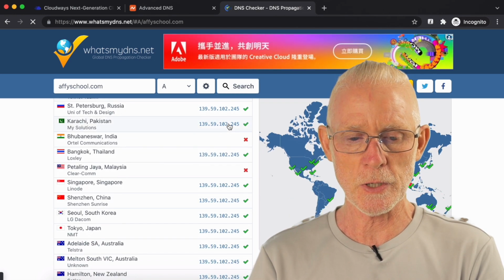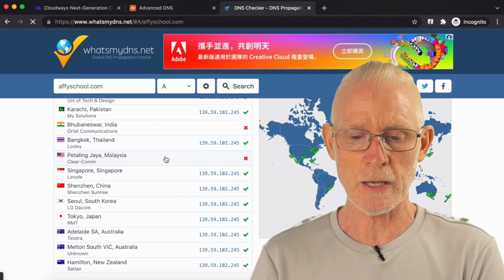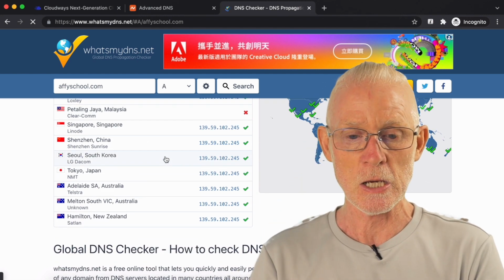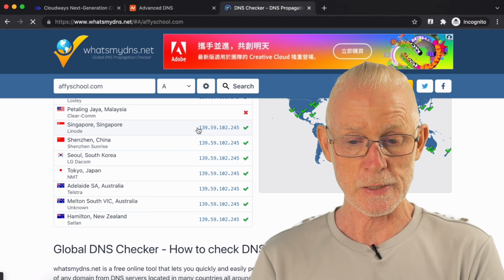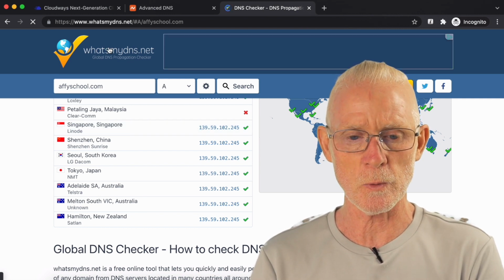So now that's a pretty good test. India's failing this time, and Malaysia's failing, but you can see that most is going. So the DNS is actually propagated. Our website, seeing it's in Singapore, as you can see here, should have propagated okay, because it's saying it's propagated here. So we should be able to actually test our site now with our domain name.